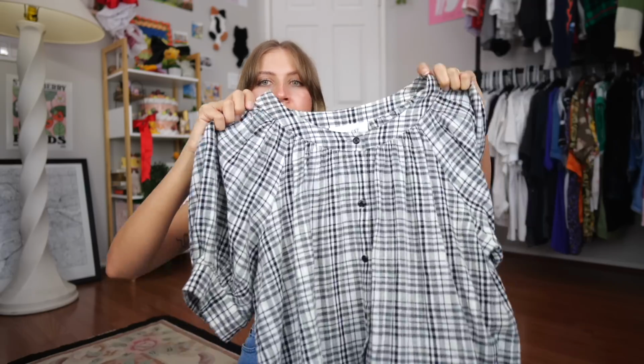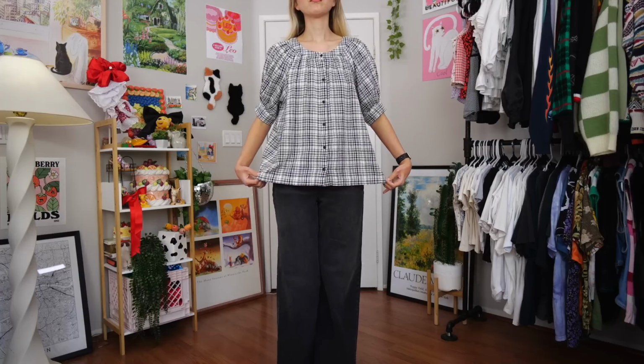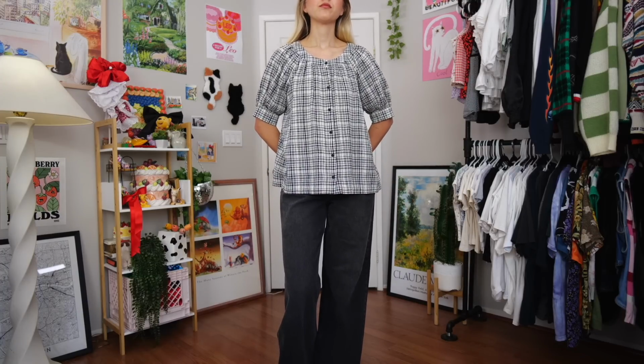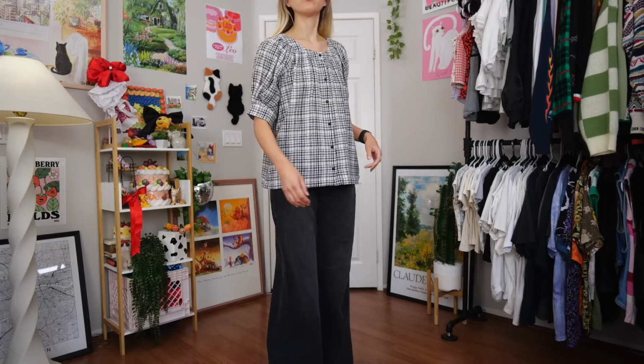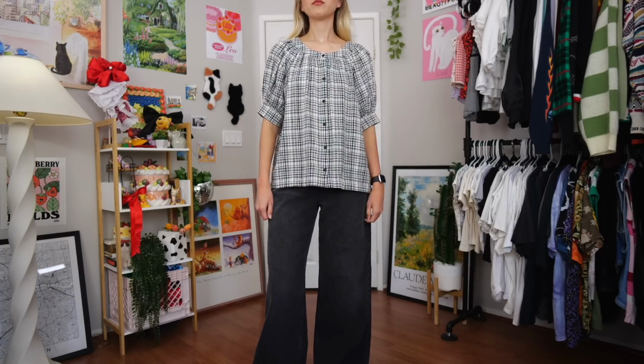Technically, you have seen this top before. I wore it in my favorites video, and it is this plaid. Would it be like a tunic? I don't know. It's just a loose puff sleeve top, originally from the brand The Great, and I got it at Crossroads. What they were selling it for was $32.50, but it was on sale because nobody wanted it, so it was 50% off.